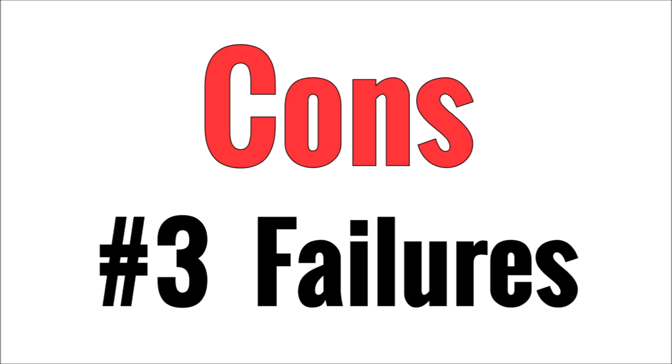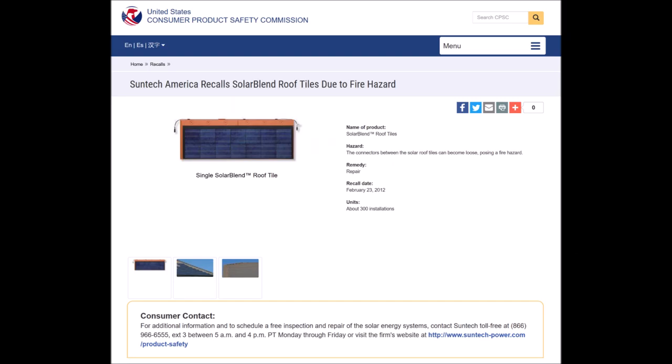And con number three is solar roof tiles are more likely to fail. Again, solar roof tiles require many more electrical connections and introduce many more points of failure into the system than do a normal solar panel installation. Not only that, but some companies like SunTech have already had recalls due to fire hazards and defects in their solar roof tiles. And as I mentioned in a previous video, there are rumors that a Tesla installation went up in flames as well, although I can't substantiate those rumors other than a Bloomberg article.